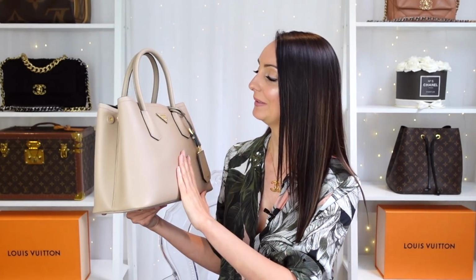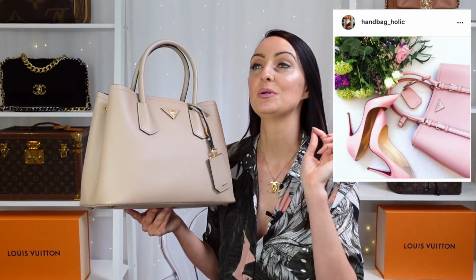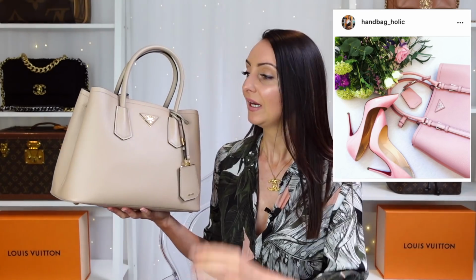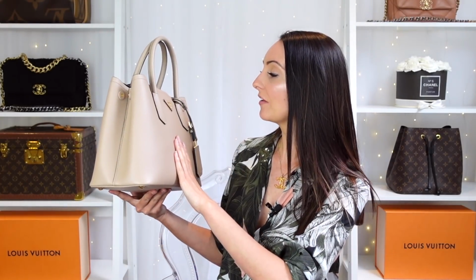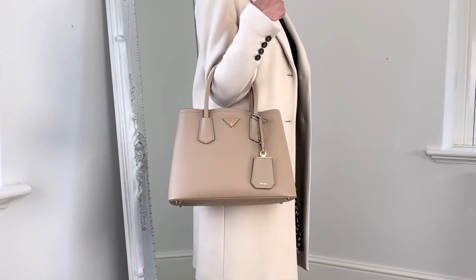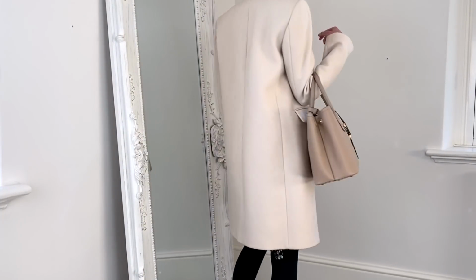So the first bag that I am going to sell is my Prada double bag. I had this bag in the most beautiful pink a few years ago. I didn't really use it, so I decided to sell it. And I regretted that sale, even though I never used it, because it was like a candy floss pink. Then I picked this one up maybe about a year ago now, actually, maybe less than a year ago.